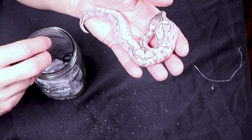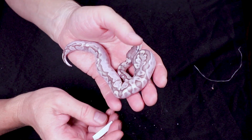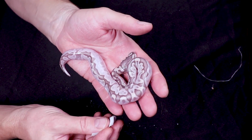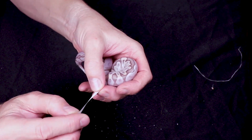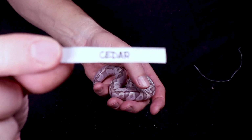I should show you the one. As a matter of fact, I should pull that one out. I actually have a bamboo calico combo. I think it's a bamboo pastel pinstripe calico. That's a really crazy looking snake. Alright, so this guy's name, we're going to name him Cedar.